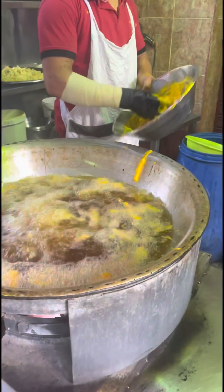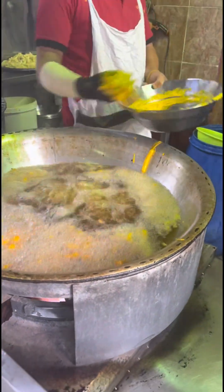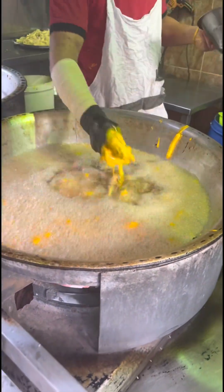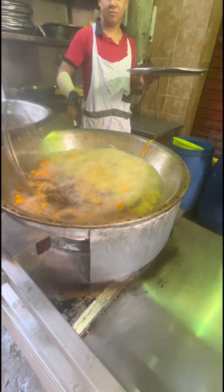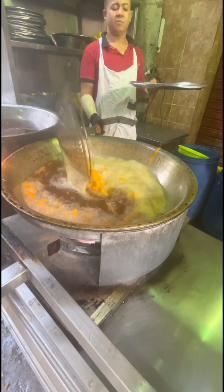Back to those shrimp fries though. Very, very flavorful. And I bet they taste like shrimp. Yep. Look how fluffy they are.